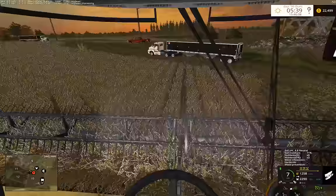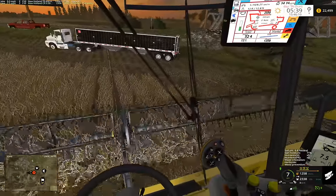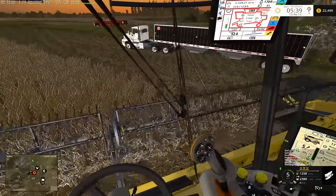Well, we got some corn here in the beans. Joe, go ahead and turn your thing up so it catches more of your mic. You're cutting out.